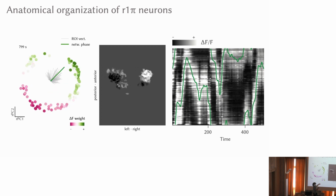And you can see that the bump of activity that you see in the movie appears as this translation, this white stripe that moves up and down in the plot. And the green line is the phase of the network that is constantly tracing where the peak of activation is. So now that we have this quantification, we can ask the question of what is driving those changes in the network. And you won't be surprised.